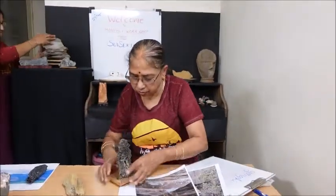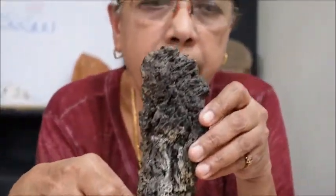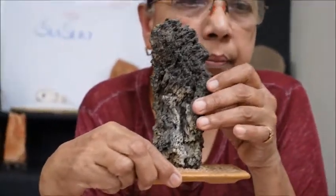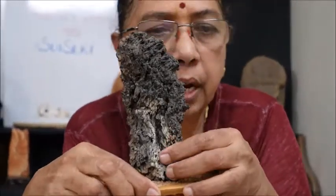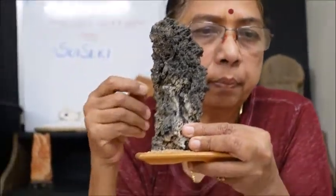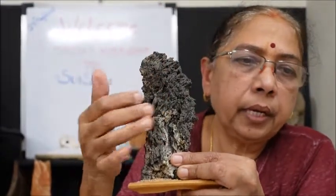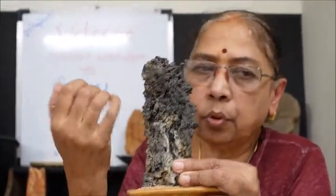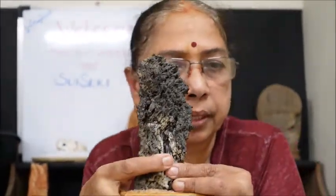This is one more stone. This is a lava rock. I bought it on my US trip. When lava is flowing down, there will be air bubbles, and after some time they burst out. We can see some air bubbles. Their holes will be there, and the rough structure of this stone is formed because of that.